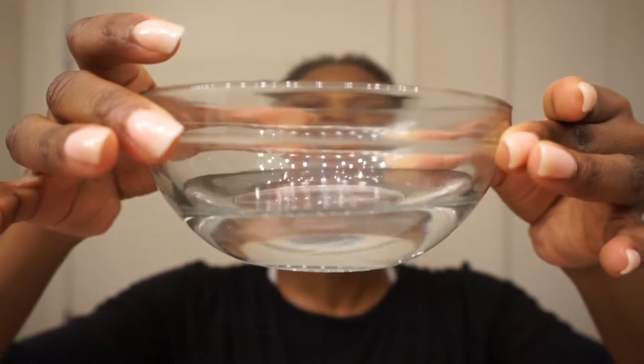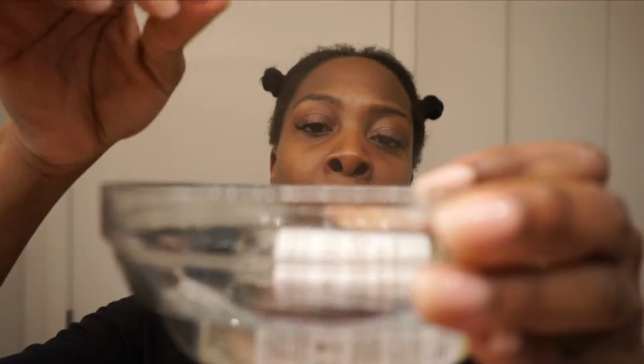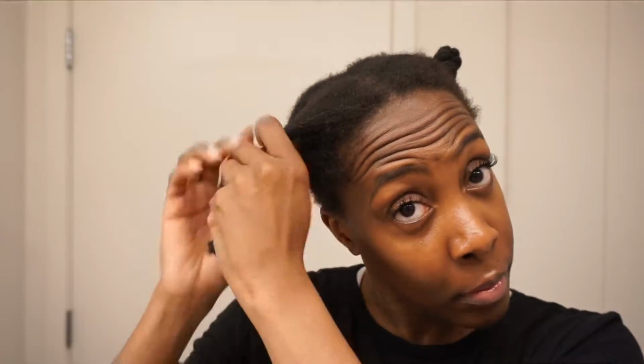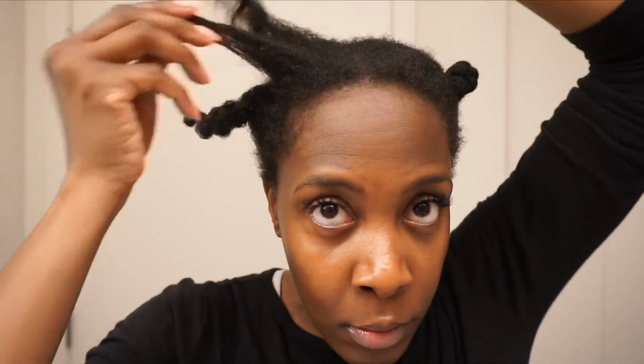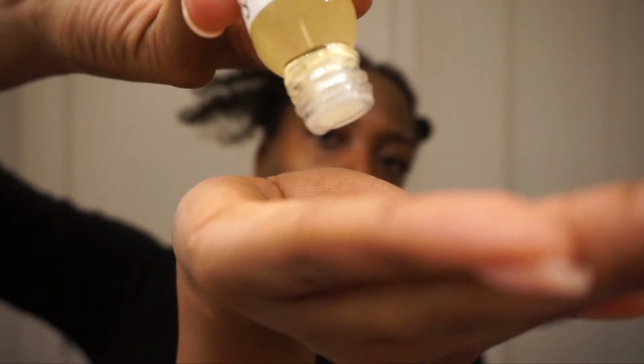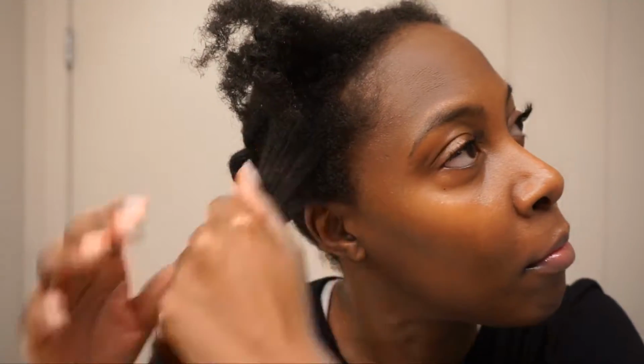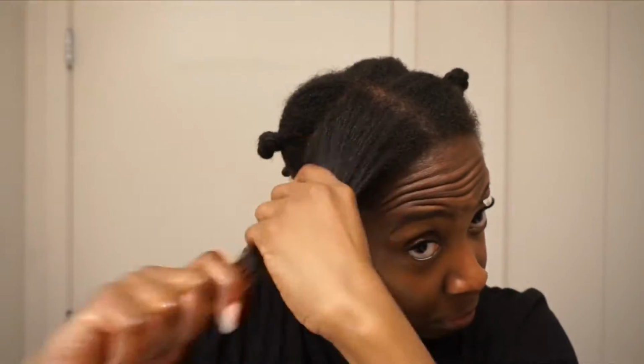You're supposed to submerge it in a bowl of warm water, hot water, not boiling water, and let it sit there for about a minute. Then you apply it from roots to ends as well as massage it into your scalp. You leave it on for 3 to 5 minutes, then rinse it out and proceed to your shampoo.